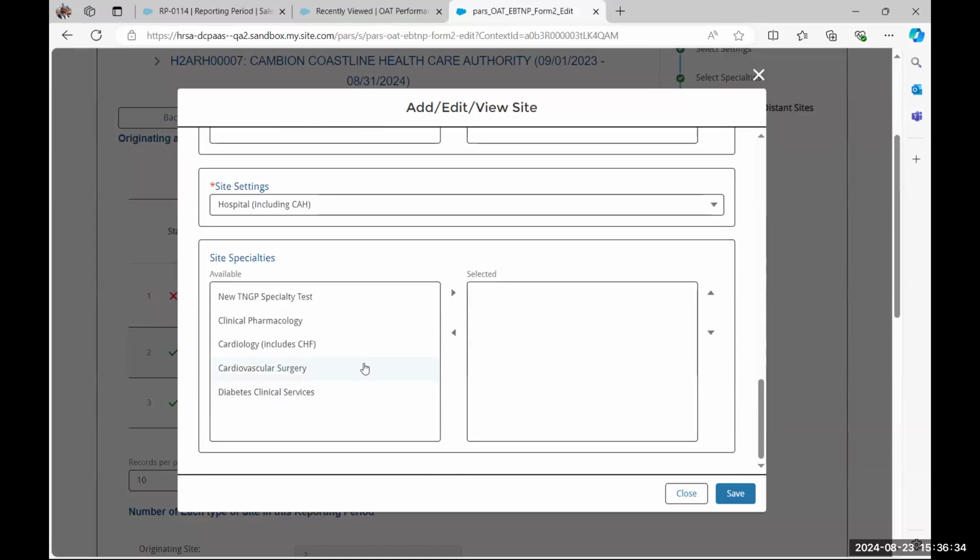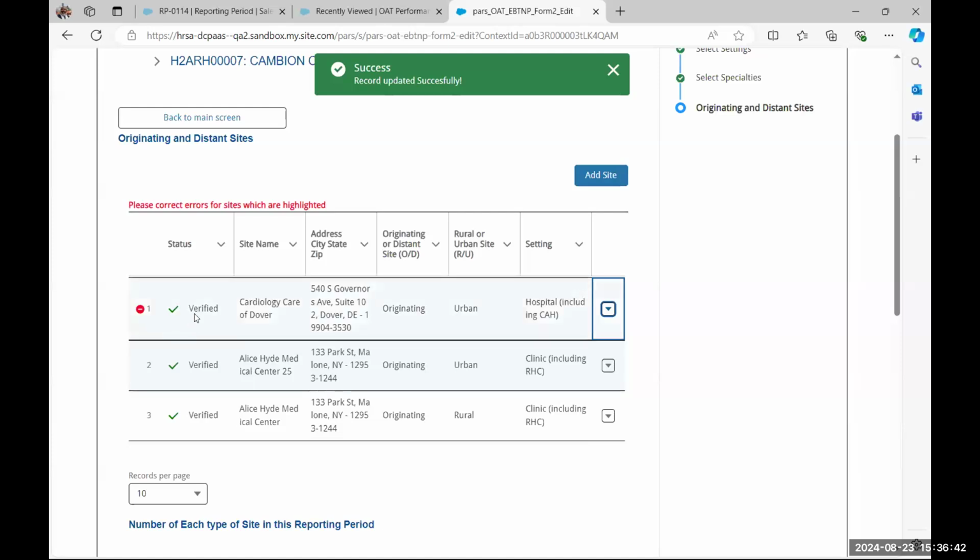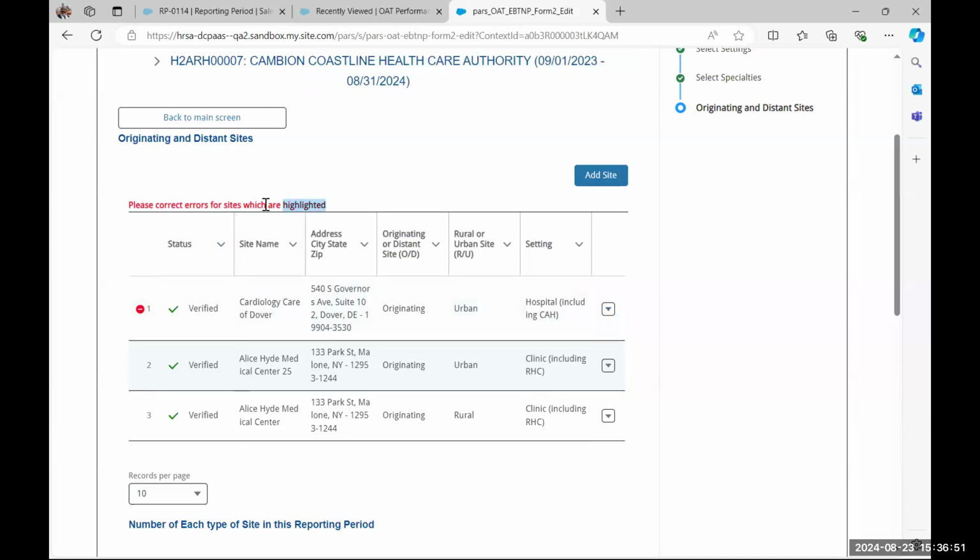I also made a change here that I think is going to be able to show us what to do in case you get an error. So I'm going to click save. And yes, our record is verified. And the change I made gave us a little circle here, which indicates that there's an error. You also have this message here to please correct errors for the sites, which are highlighted. So this is indicating there's an error on this record for this site.